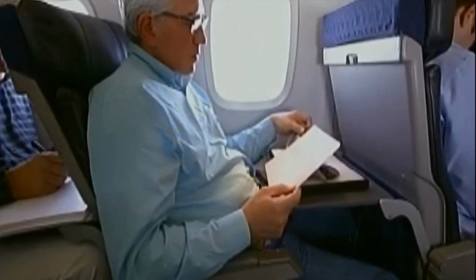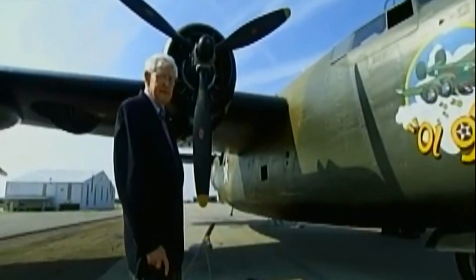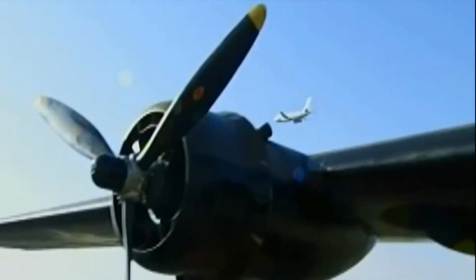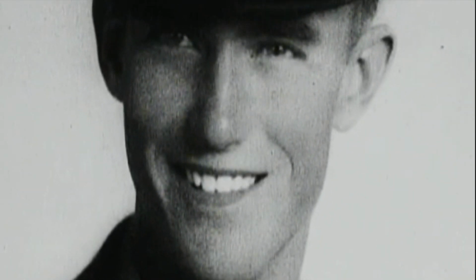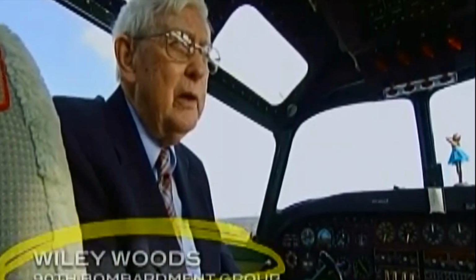Chuck suggests another veteran might be able to help identify the patches and give us more information on what Potter encountered in the Pacific. Now 89, Wiley Woods is one of the last surviving veterans of the 90th Bombardment Group. We're meeting at the Commemorative Air Force Museum in Addison, Texas. Wiley was a navigator in the 320th Squadron. He didn't know Potter, but he confirms that his fellow airmen had flown into a nightmare of hot steel and violence. Potter came at a very bad time because the Japanese had air superiority, and the 320th Squadron usually was intercepted every time they went on a mission.